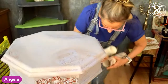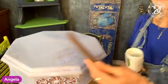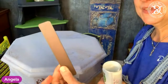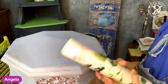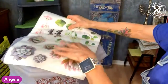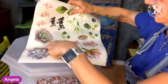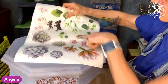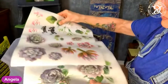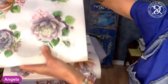Hang on. There it is. It comes with one of those sticks to basically rub the transfer on. And as I said, it's 6 sheets. I'm going to use this type. I like those. Maybe I use some of those leaves, those berry types. This is one of the sheets I'm probably going to have, and this is also one of the sheets I'm going to have.